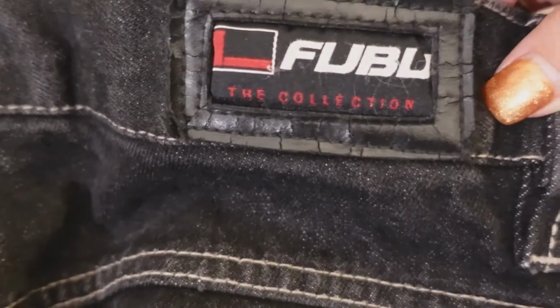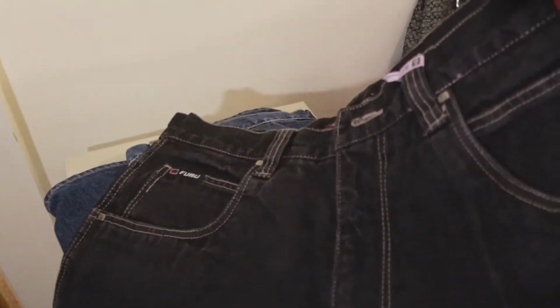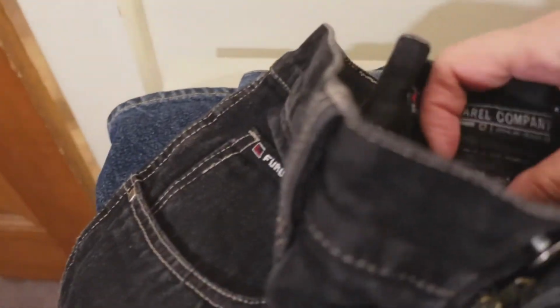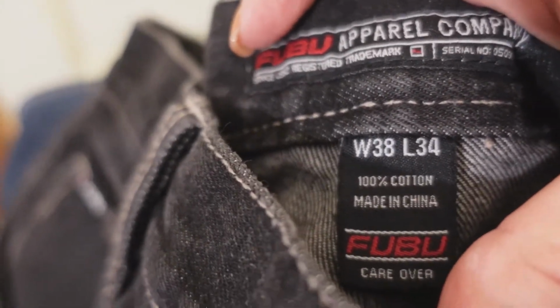This is the Fubu collection, and I paid $5 at a thrift store. It says Goodwill on there. They are, I would say, in new condition. I can't see that they were ever worn. And despite being such wide legs, the waist is only 38. They're 38 by 34 long. So not terribly big in the waist for a guy, I guess.